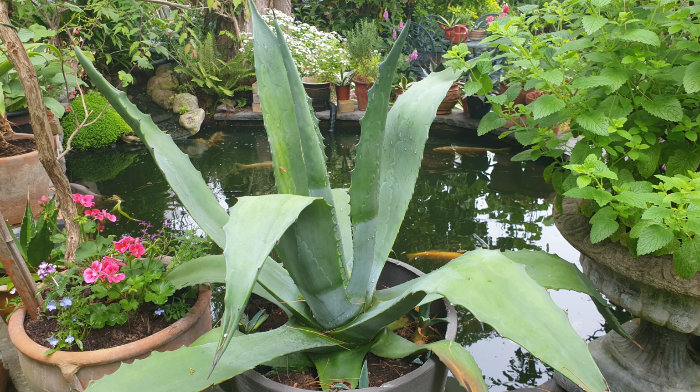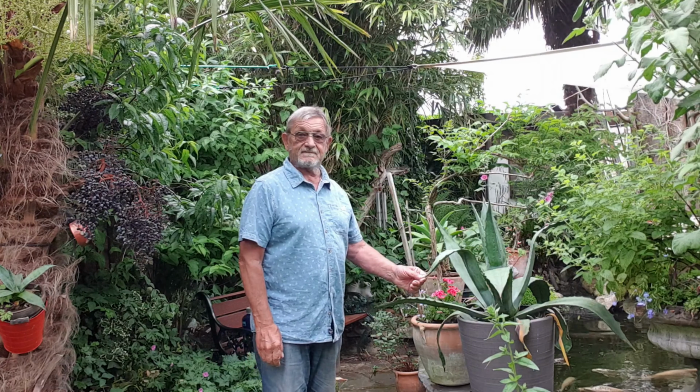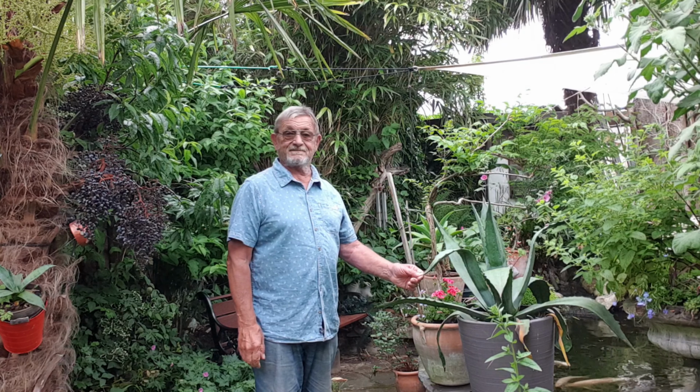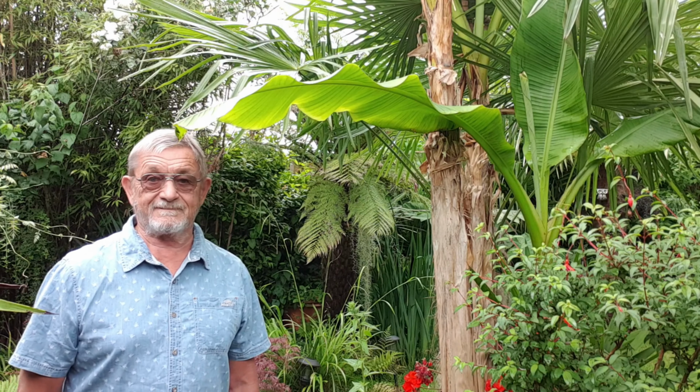Now the next plant I'm going to show you is one of my all-time favourites. It's an agave. Really love it hot, these do. Hot and dry. So I cover it up in the winter so it doesn't get rain on it. And it's a beautiful plant. I mean, it's just so big.